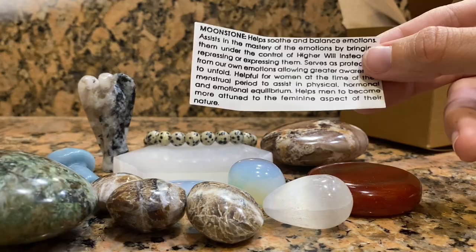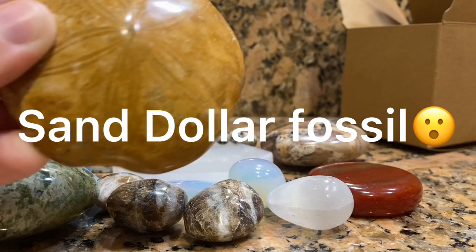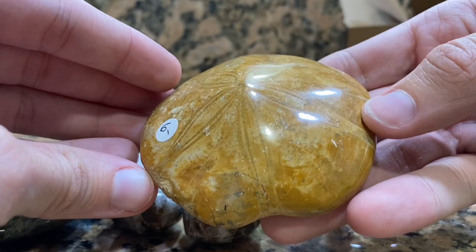Finally, the last thing that I got was a fossilized sand dollar in clams. So this is pretty cool. I might give it to my cousin because they collect things like this as well. But I thought it was really cool. I don't have one in my collection, so I decided to get it. I think it's so cool.